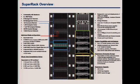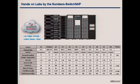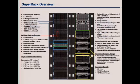Okay. This rack seems to be different from what you have actually deployed. What do you mean that we've actually deployed? The previous slide? Yeah, so if you see right here, these 2 racks on the left-hand side, right? Those racks right there are those racks right there.